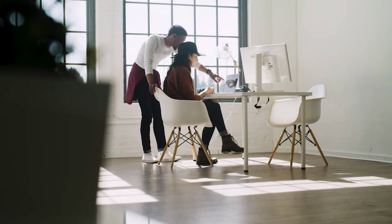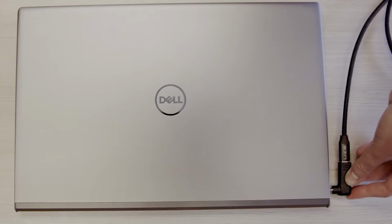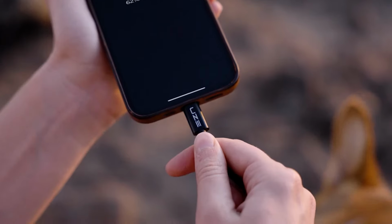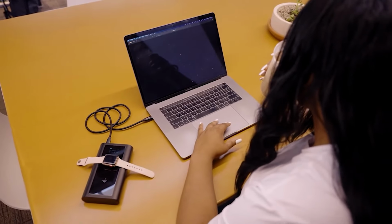Yooz is a team of geeky and obsessed designers and engineers who use the power of AI for product design. We want to revolutionize how you charge your devices. We created for you the end-to-end high-performance charging ecosystem with a 100-watt ultra-fast GaN charger and fast charging cables.